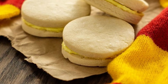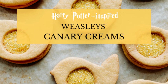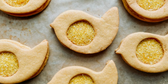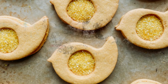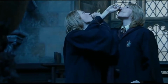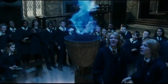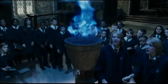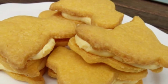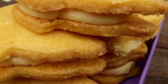If you want to take things easy and just create some simple snacks for your party, then canary creams are the way to go. These are small cream puffs that, once eaten, will transform any bird into a canary. And in the book Harry Potter and the Goblet of Fire, Fred and George Weasley used these canary creams as one of their many pranks on unsuspecting victims. However, you don't have to transform anyone into a bird, as these canary creams are tasty enough on their own. You can use any cream filling, but we recommend lemon or vanilla flavored cream for that tart and sweet flavor.